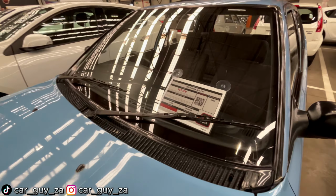Let's see. So the car is locked, but it has a 5-speed manual gearbox, no air conditioning, no power steering, manual windows with manual mirrors. It has an up-to-date service history with a fuel consumption of 8 liters per 100 kilometers. So this is the very last car between 50,000 Rand and 60,000 Rand.